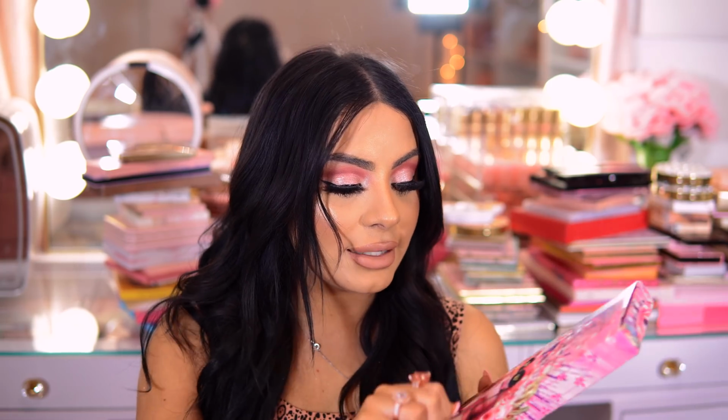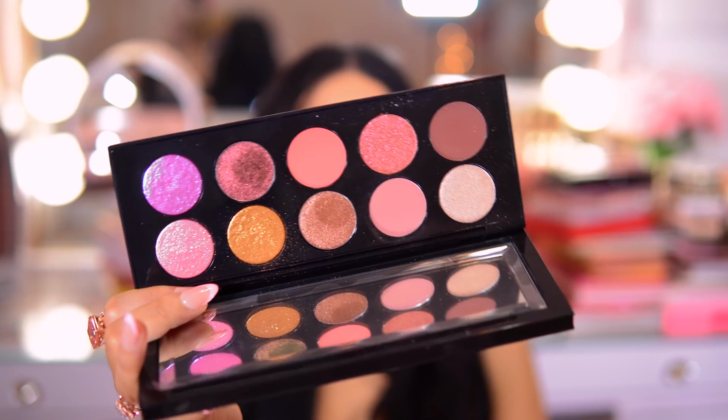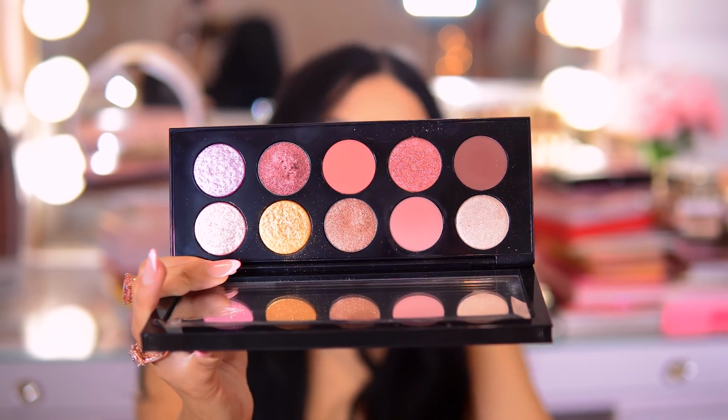We have the Utopian palette. This is one of her latest palettes. This is the Utopian palette, and this is probably my second favorite palette from Pat McGrath. I think my first favorite is the Divine Rose 2, which I'm going to show you next, but these Pat McGrath palettes are everything. You could literally murder somebody with these. They are so heavy, it's like a brick.